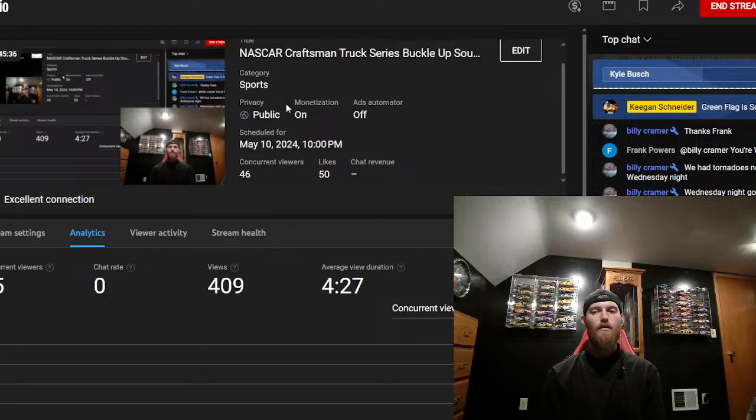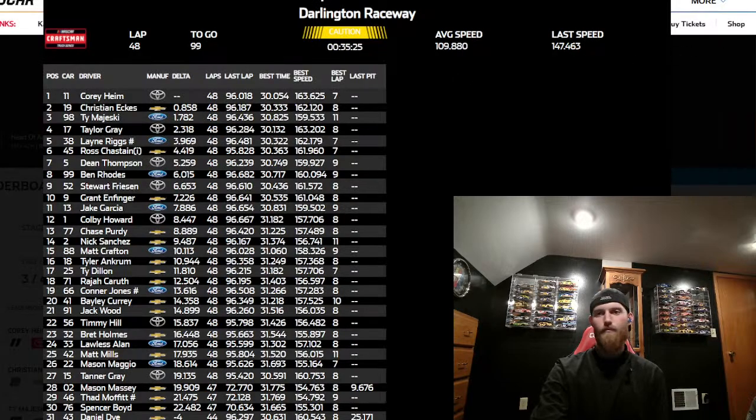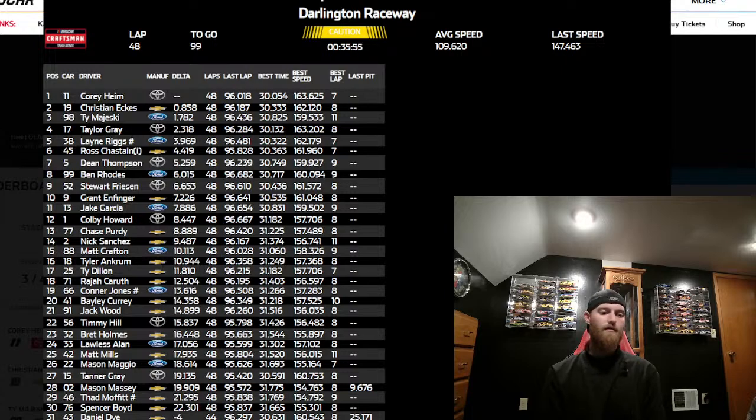Tough break. I really would have loved to see how Kyle and Corey Heim and Kurtzenekis and Majeski would have battled this thing out. It's going to be fun. Now we just got our truckers going up against Ross Chastain. Right now they got his truckers. Kept him all the way outside the top 5 in this first run.